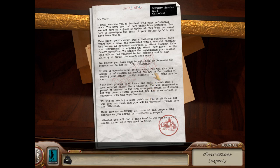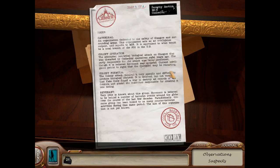Okay, so this is some serious spy stuff. We were led here under false pretenses, and I guess they're just keeping us around to see why we were led here? Are they using us as bait, essentially?